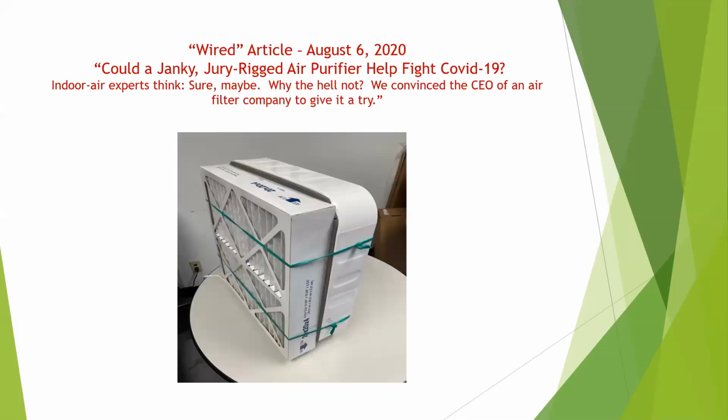Okay, a few weeks ago, on August 6th, I got a call from a reporter from Wired magazine. They're both hard copy, but their biggest exposure is on the internet. And he said, I understand that you know something about air filters. And I said, yeah, I know a little bit about air filters. And he said, what do you think about this device of sticking an air filter on a box fan?